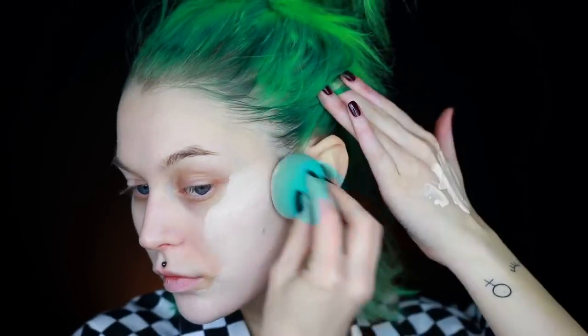To create my base, I'm gonna use the shade 12 from the matte clay foundation. That is my normal shade, and then I'm going to mix it with a lot of the lightening drops to make it as pale as possible. And then just setting everything with a plain white powder. And I'm gonna use the sponge to lay this down.